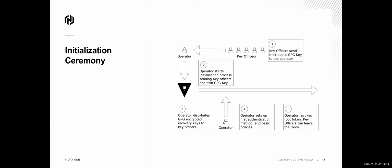I tend to joke with people that this is the kind of thing where you grab your key officers, you buy pizza, or you throw on robes, and you actually do a stonecutters type ceremony. But effectively, this is a ceremony where your key officers will send something to encrypt those keys, so they are not public. The operator will start a procedure with all of these GPG keys in order to encrypt all the unseal keys or recovery keys and the root token.